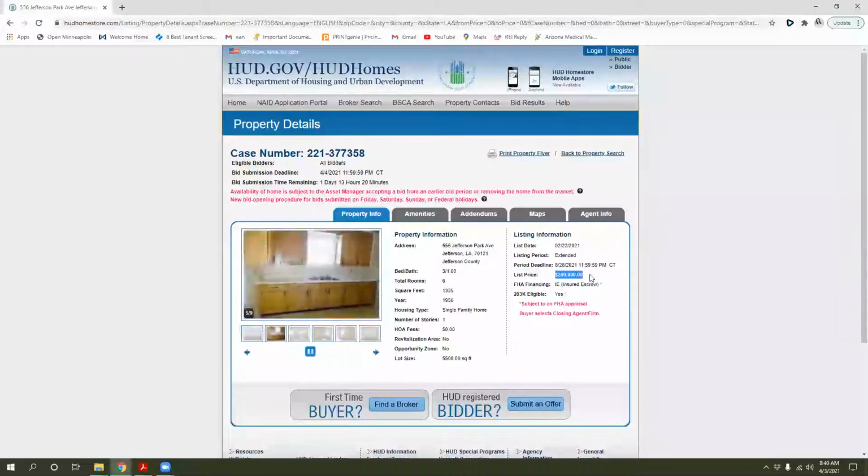You can put in an offer every bid period. I got in the habit of putting them in every night, or at least a couple times a week, even on the same property. They will not change what they'll take within that first 30 days, but sometimes after that first 30 days, they will take the lesser offer.